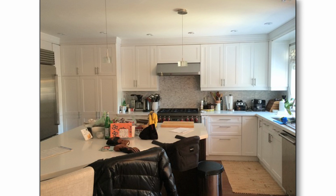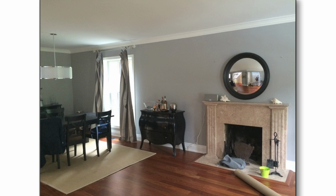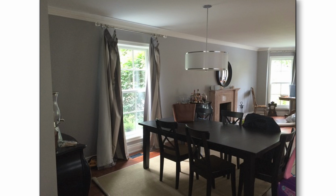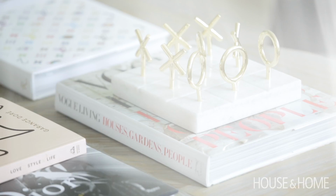When I first saw this house, I knew it had a lot of potential. It had a classic white kitchen, good floor space, and open rooms, but there was just something that wasn't working. It was really dark, the rooms didn't flow into one another, and it was one of those cases where an open concept just wasn't working.